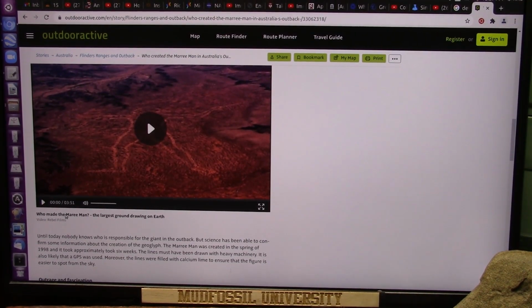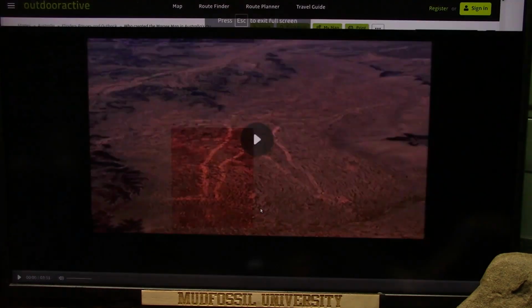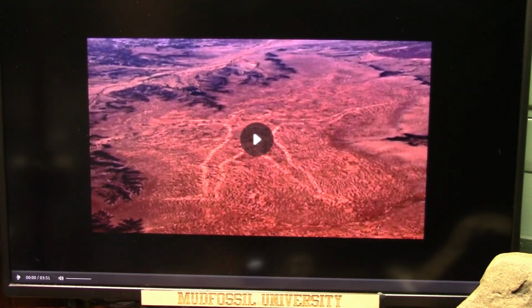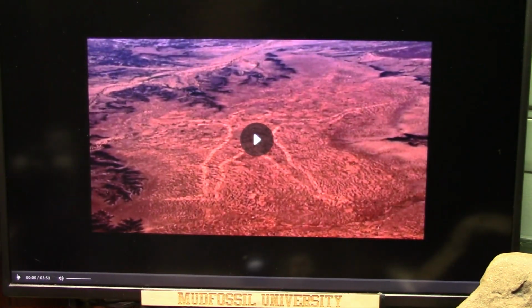Who made the Marree Man in Australia, the largest ground drawing on Earth? And this is, nobody knows who made it, so let's just remember that, because I don't know what they're going to say, but I can tell you what, nobody knows who made it. And if they say they came in with heavy equipment, how did they get that heavy equipment in there? They would have to drop it from the sky.